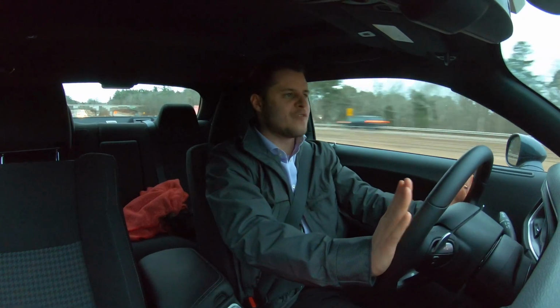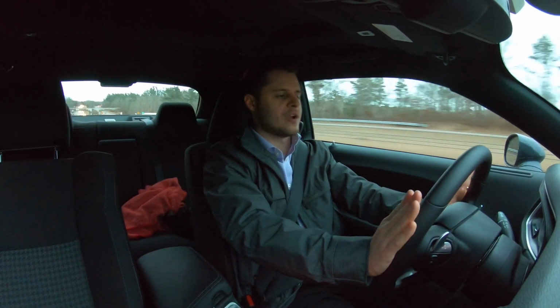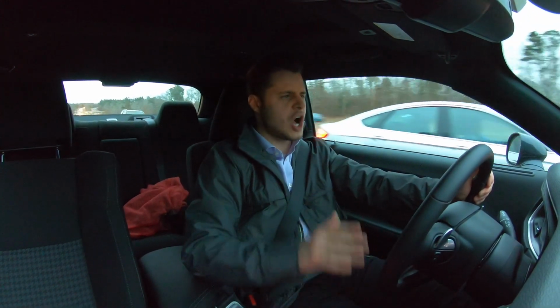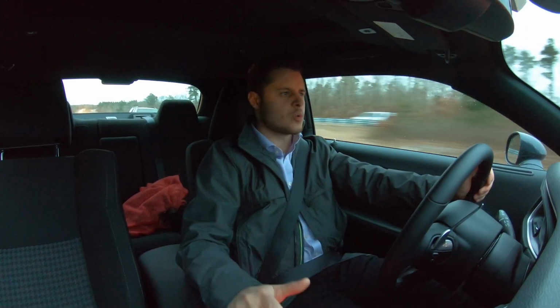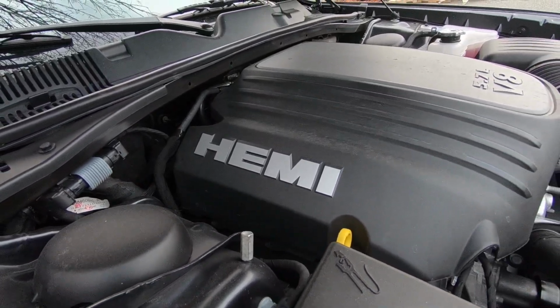The sound of this HEMI is awesome. Every time you floor it, you get an unbelievable V8 sound. It is so good. I mean, the exhaust note in this car is so aggressive. Other cars on the road can hear it, and you being in this car can hear it very well.